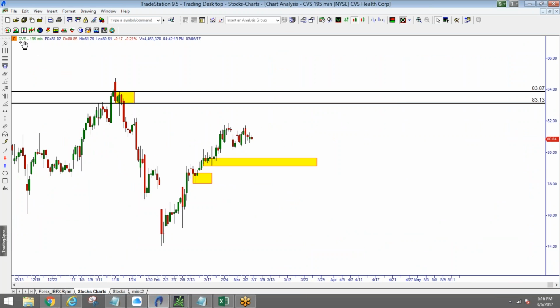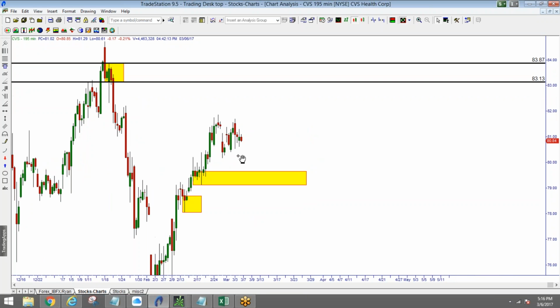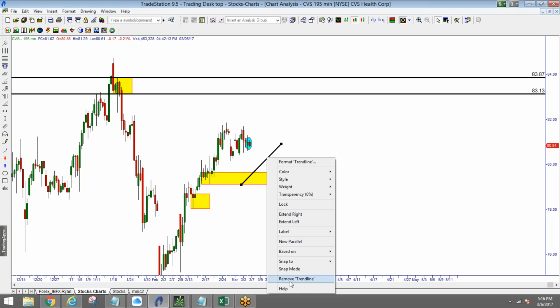All right, so you'll see here on CVS, here's where we are right now, right at 80.84. You have a little bit of something below that you could look to take long. I'm not thrilled with these little areas in yellow here. Each individual trade is okay, and they'll more than likely work out. I just feel like they're a little bit weaker, and this was a weak move up here in that first week of February.